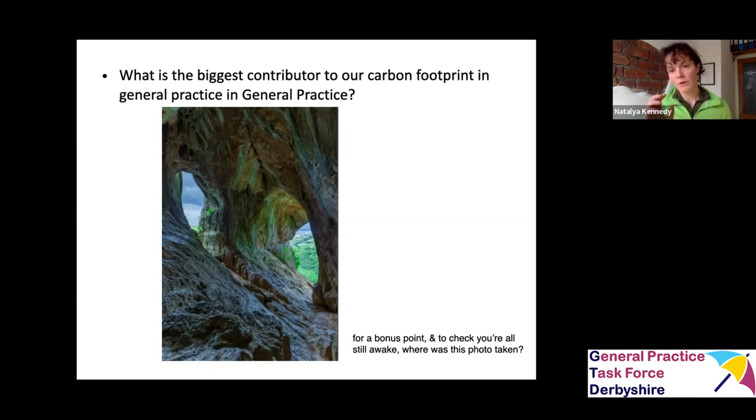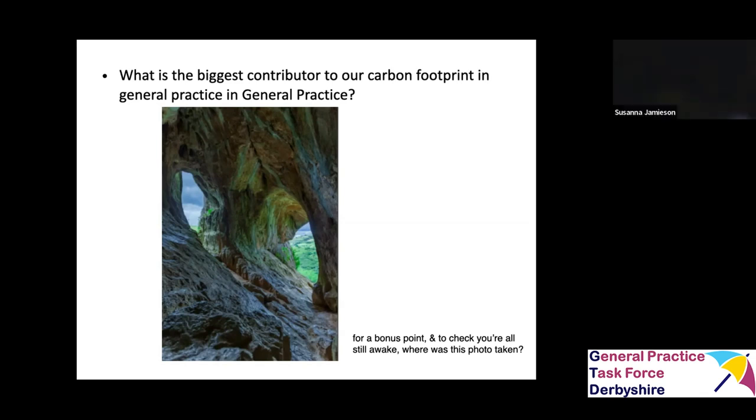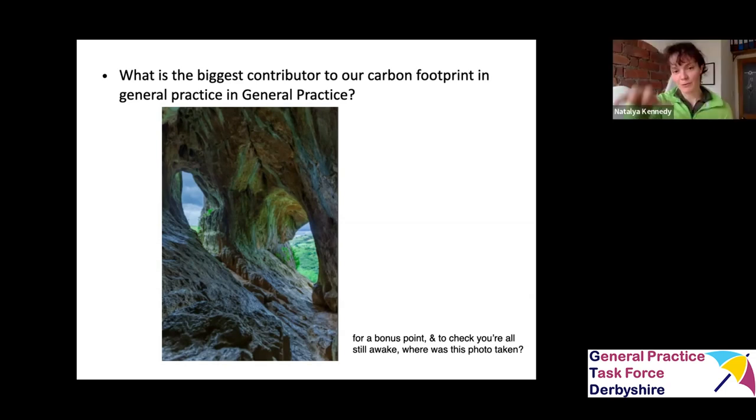awake. Does anyone know where this picture is or what it is? That's all okay. It is the inside of Thor's Cave, looking down and out into the Dovedale Valley. Everyone comes in the right-hand entrance. Pro tip, go back out the right-hand entrance, because the number of people who go out the little window on the left and then get stuck is astonishing. So Mountain Rescue goes there quite a lot as well.